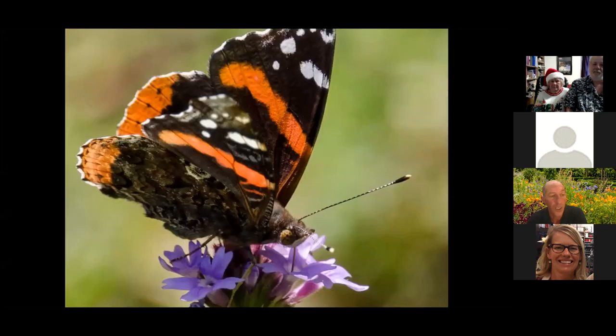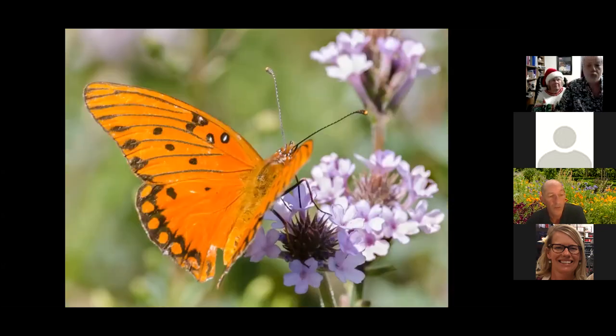Here's the variable checkerspot. And it's on one of the native verbenas, Verbena de la Mina. Fairly common native plant you can buy at most nurseries. Variable checkerspot butterfly. Here's the Gulf fritillary butterfly, and it's also on verbena. There's many verbenas you can buy at the nursery too, not just one. There's three or four. There's Verbena bonariensis. That's an excellent flower for butterflies and for native bees.